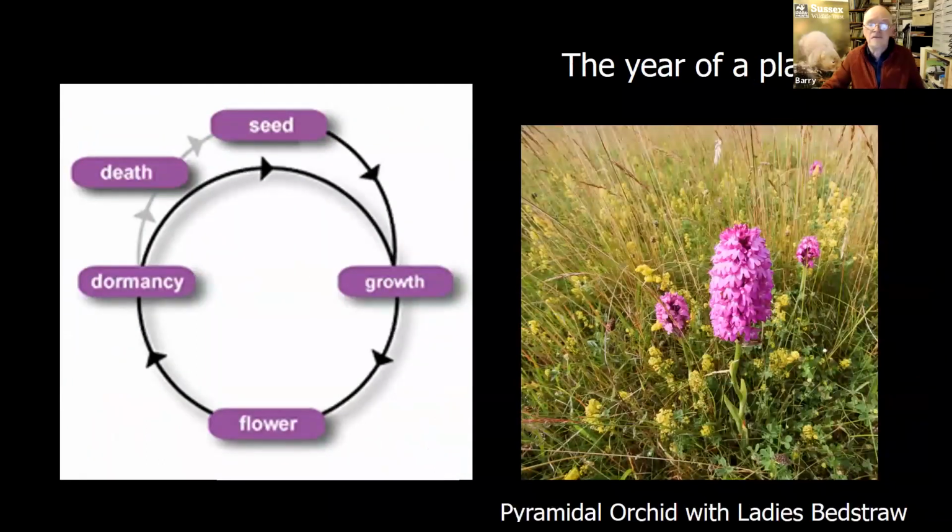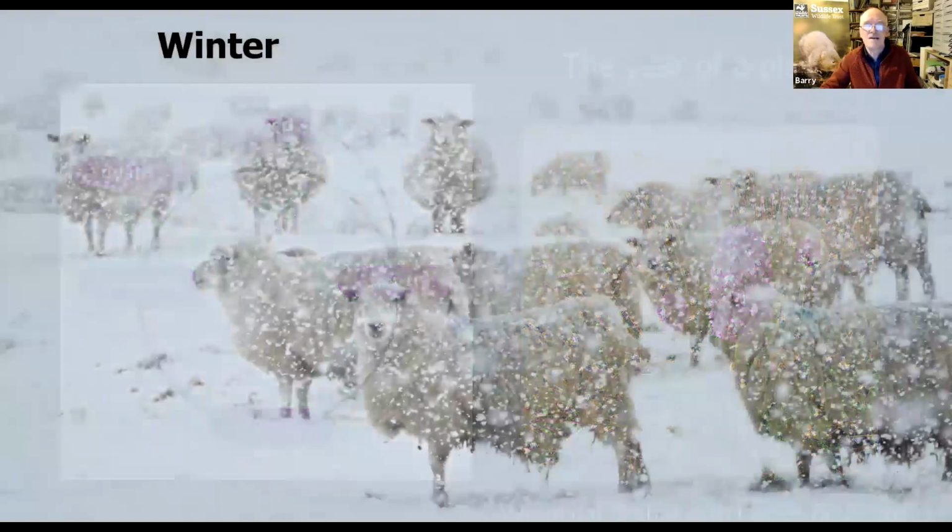And different plants have different strategies. So at this time of year in January, you'll be hard pressed to go and find any sign of these pyramidal orchids with lady's bedstraw. But there's a circle of the year, and most of the plants are dormant at the moment, but with milder weather, they'll all be bursting out soon.